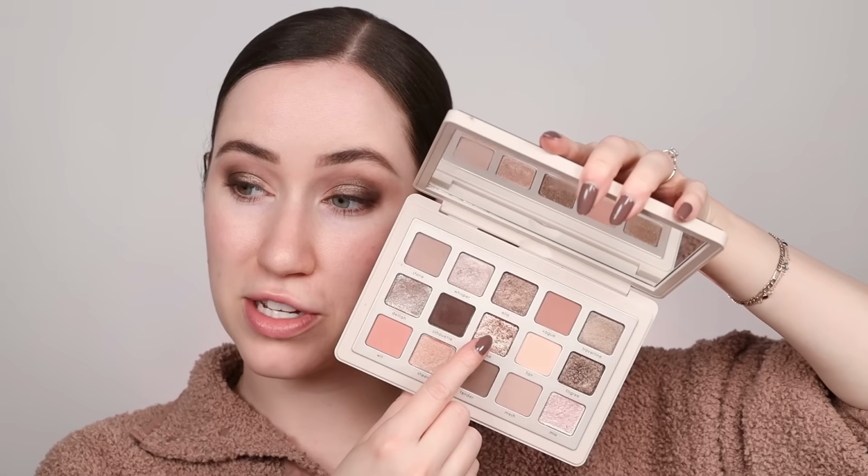Now I'm gonna take my favorite shade in the palette, which is Muse, and I'm gonna place this on the very inner part of the eye and then blend it into that bronze shade. This color is out of this world. It's just so unique, so foiled. I love it.